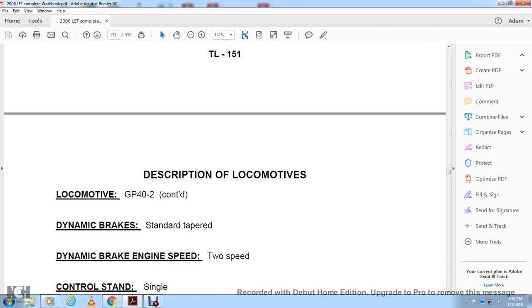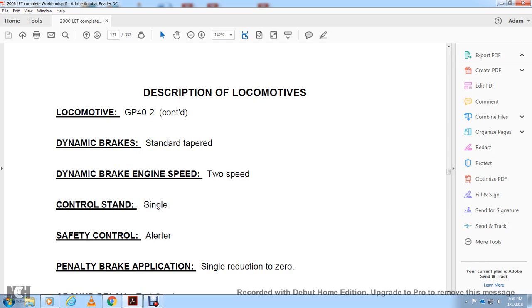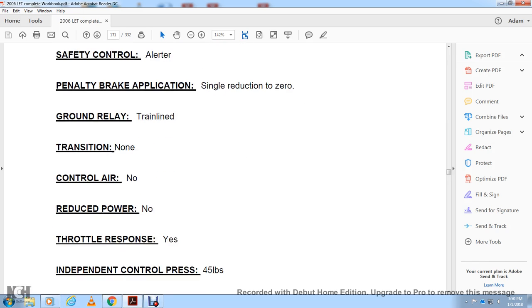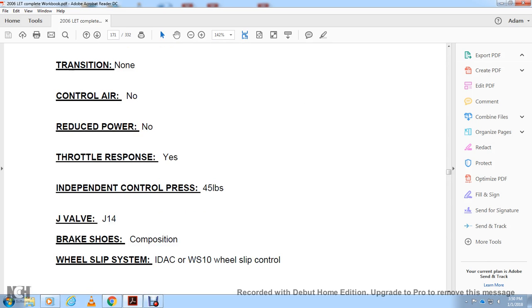dynamic brake engine 2-speed, safety control stand single, the safety control alerter, penalty brake application single, reduction zero, ground relay, train transition none, control air none, reduced power none, throttle response yes, independent control press 45 pounds, J valve J14, brake shoe composition, wheel slip IDAC 40 WS 10 wheel slip control.